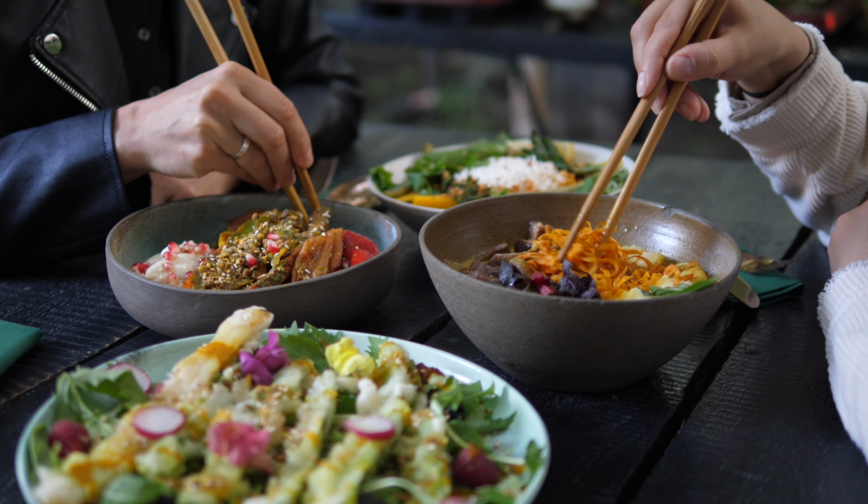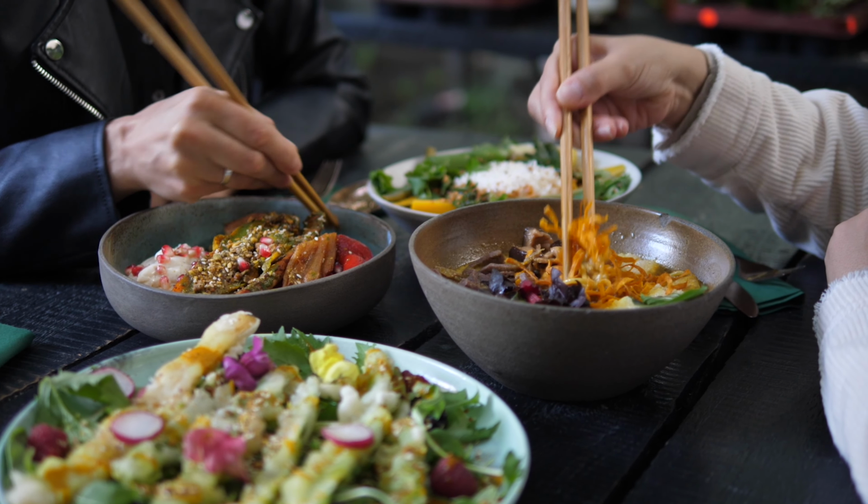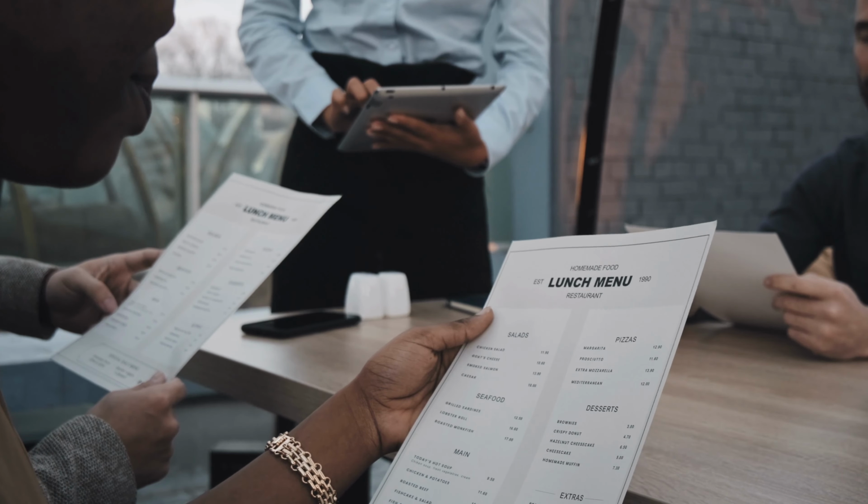Another way to save is by opting to eat out for lunch instead of dinner. Most restaurants have a lunch menu that is less expensive than the dinner menu, and you can still get to experience the same food that restaurant has to offer for less.